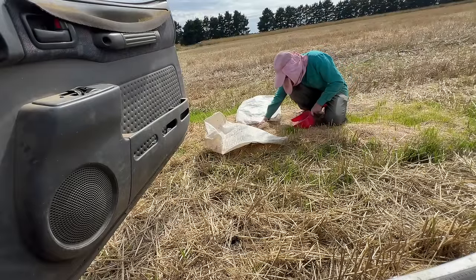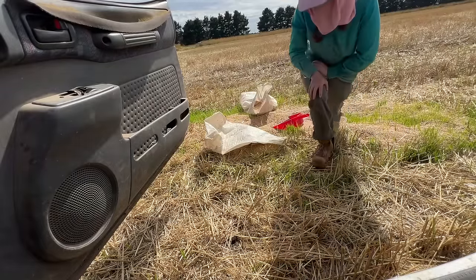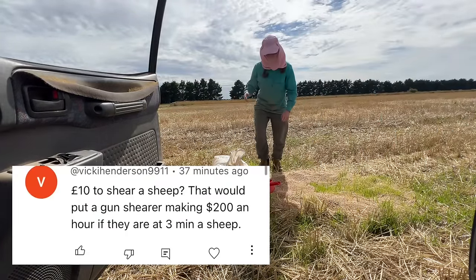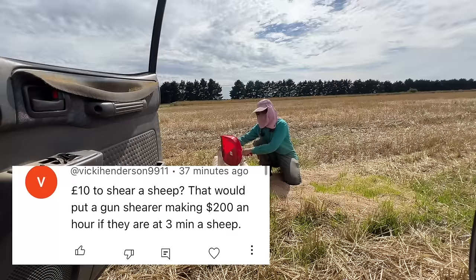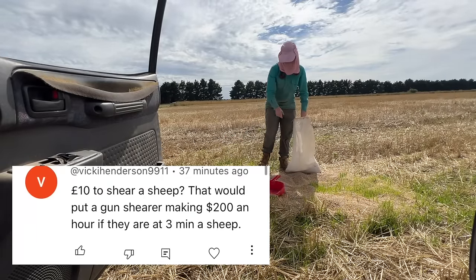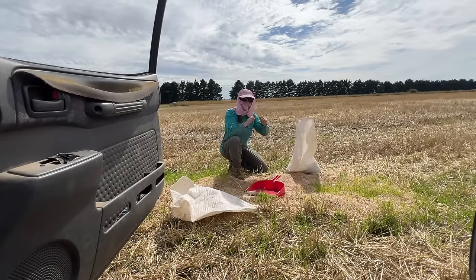It's one of the many really fun jobs. While I'm here, I'm sure there's a question I could answer. Someone commented about me saying how we pay $10 a sheep to shear a sheep, and they thought the shearers would make $200 an hour. No, there's a lot more people in a wool shed than just the shearers.